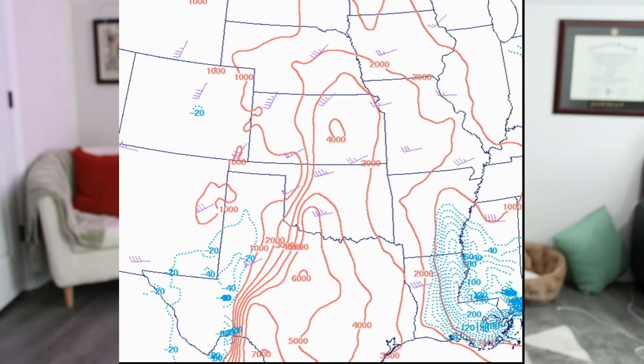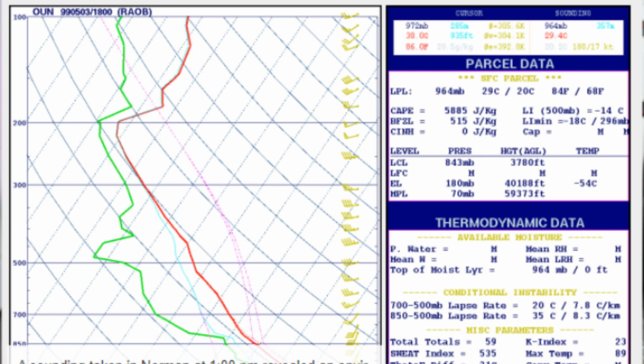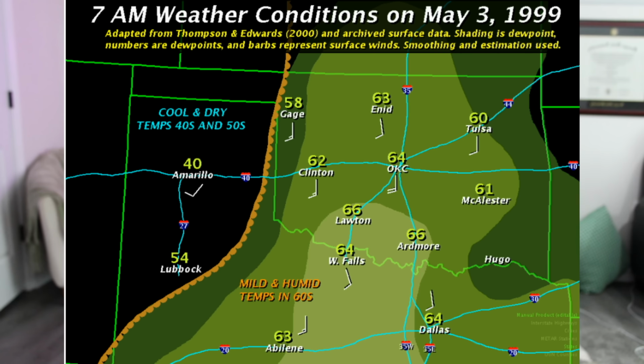Not only did the data show that the jet streak was much stronger than they thought, now around 90 knots, but the CAPE, the convective available potential energy in the atmosphere, was already at a staggering 3 to upwards of 4,000 joules per kilogram by 7 a.m. And you guys know that 4,000 is considered extreme by the National Weather Service. So those two smaller features were what the National Weather Service needed to be convinced that this would actually turn out to be a larger and more threatening outbreak.